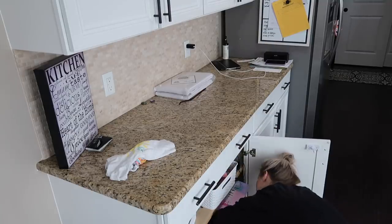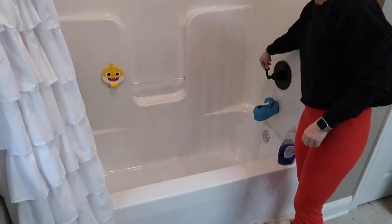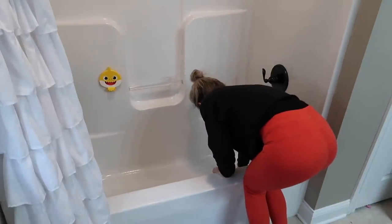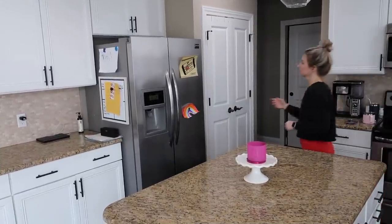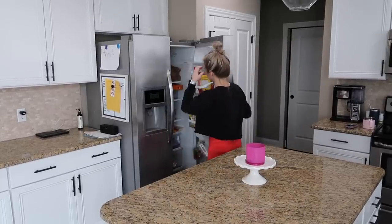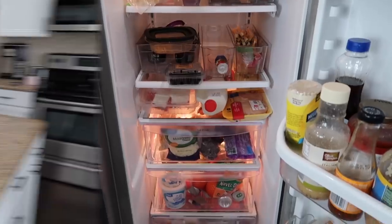So deep cleaning my refrigerator, this is kind of one of my refrigerator cleaning hacks. I run some super hot water in the bathtub and then squirt some Dawn dish soap in there. And then I take my refrigerator shelves out and place them in the tub and let them sit and soak. There's no scrubbing. It gets everything off of the shelves without having to scrub or using any elbow grease or any issues. But I will say this, this is important.